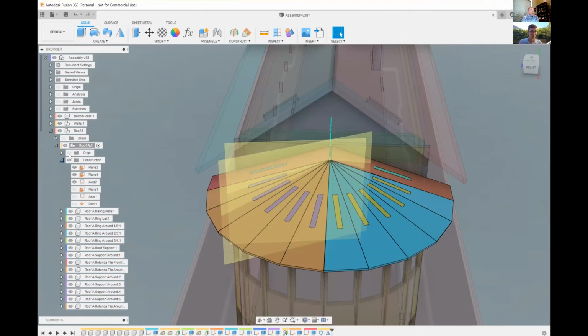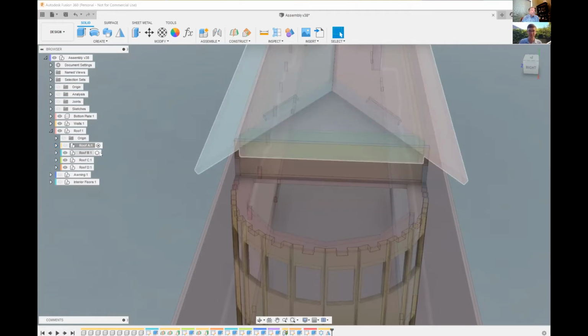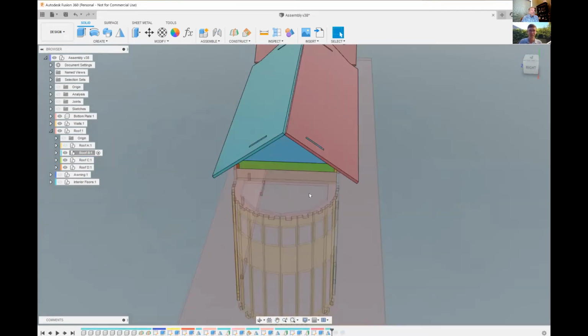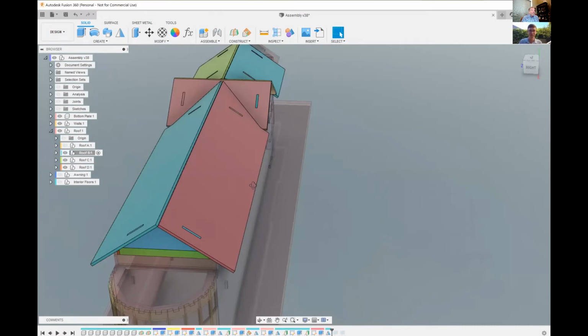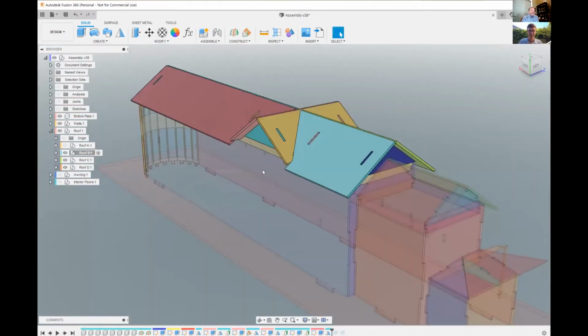That's pretty cool. And so that was a really difficult roof because I've never made a round roof like that. A more classical roof is, well, this one's not quite classical because of this cross section here.